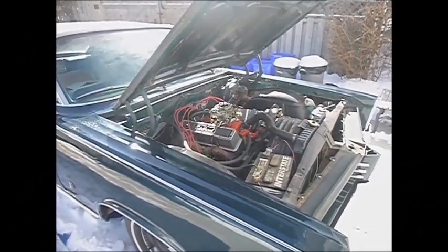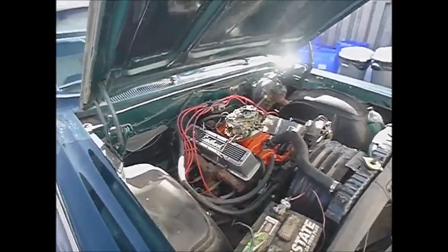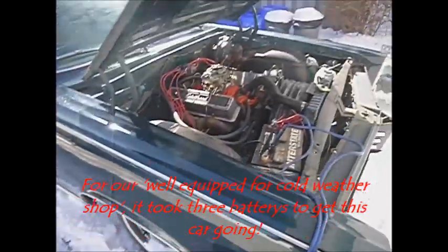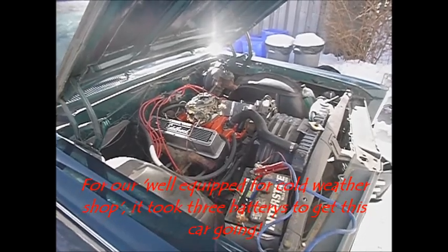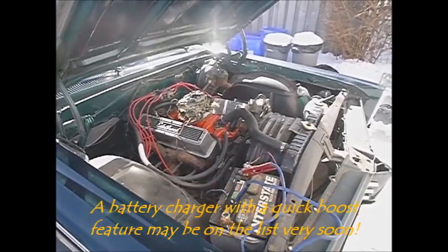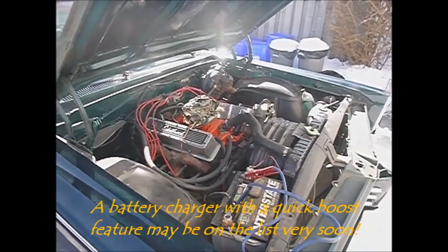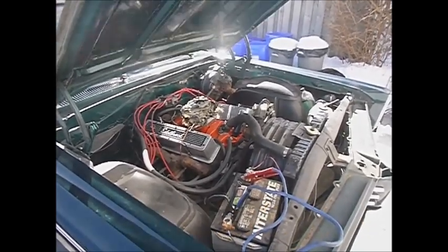Below zero start. No. Need a better battery. No. Factory spare battery. Oh, such memories of, oh, no, no, no.